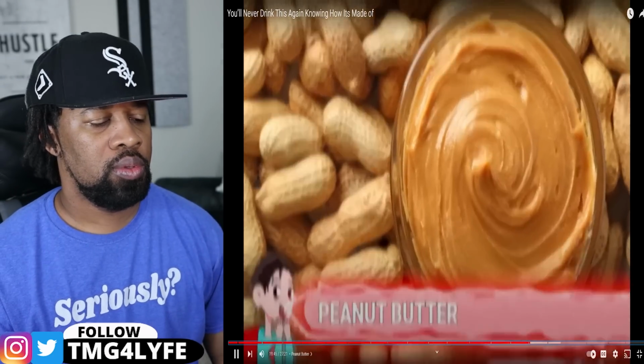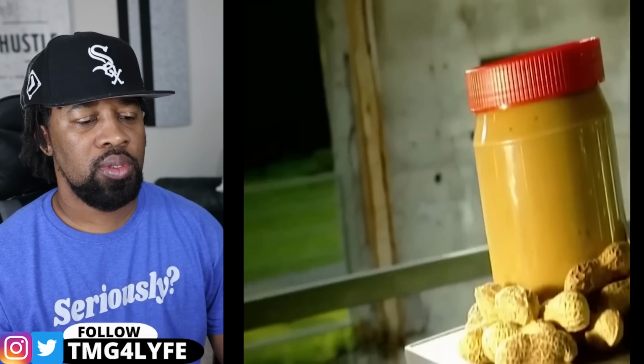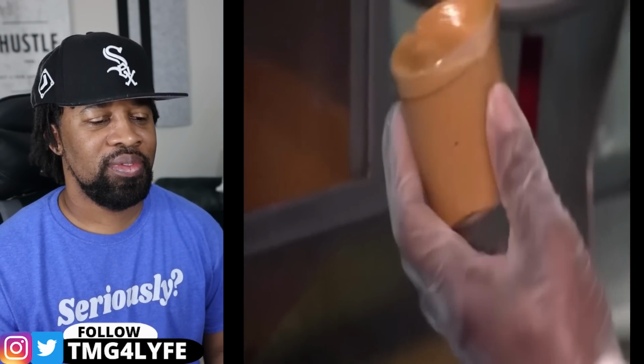Peanut butter. Peanut butter is one of those spreads that you either love or hate, and if you love it, get ready to hate it. Sure, there's plenty to love about peanut butter.